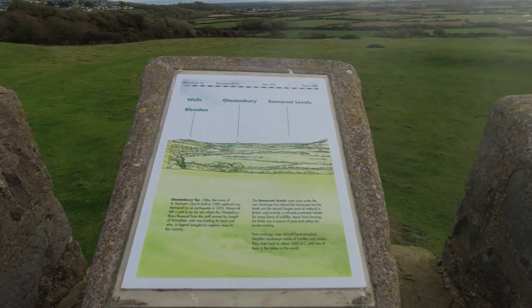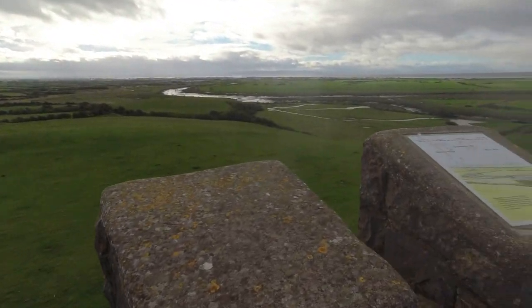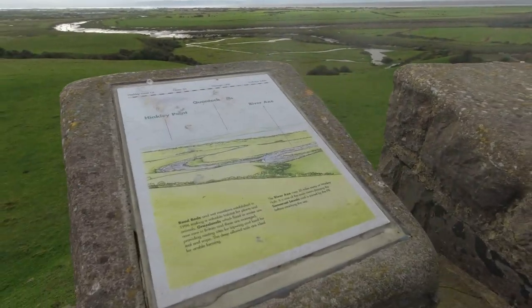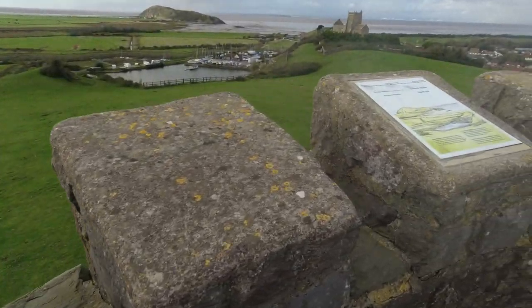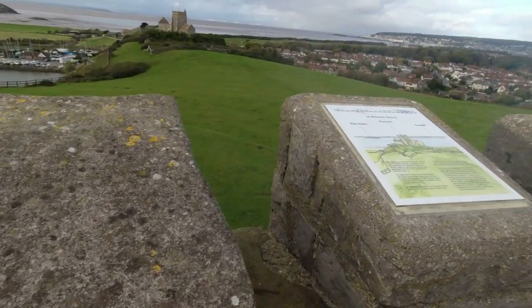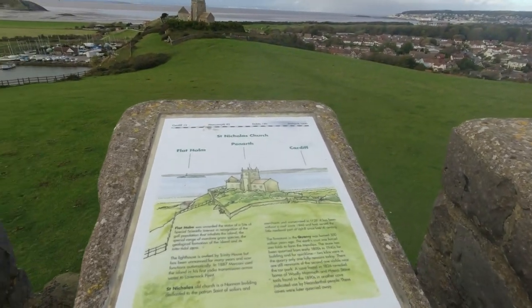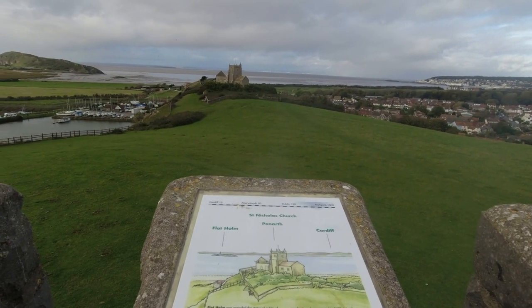So, here's the view. Glastonbury, Somerset Levels, Hinkley Point, Dunkery Beacon, Cardiff. You can see Cardiff, goodness me.